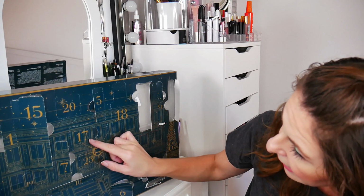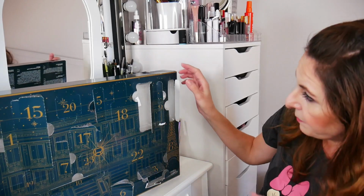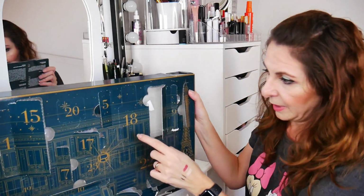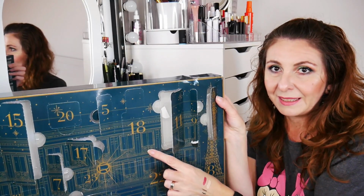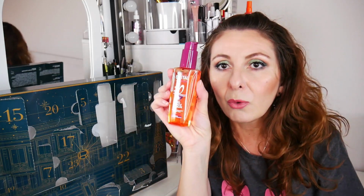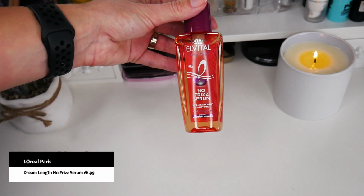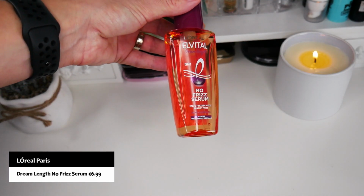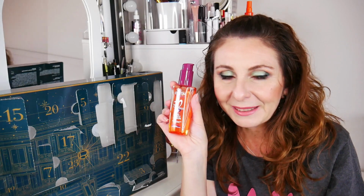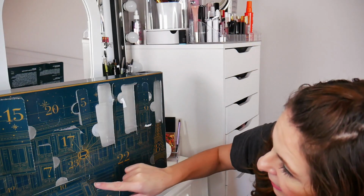Day number 18. Another big product. Look at the size. This is a no frizz serum. Are you kidding me? My hair is frizzy all the time. And this looks like a full size. It has 100 ml, so it has all the chances to be a full size product. Day number 19.